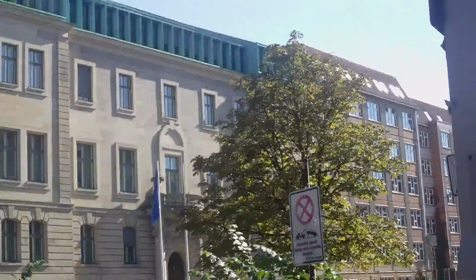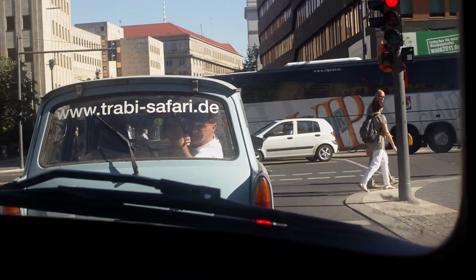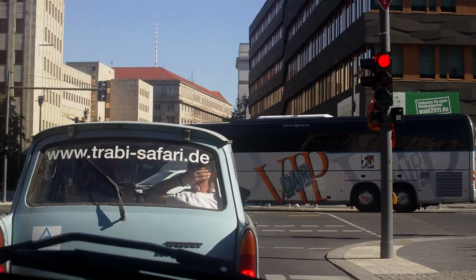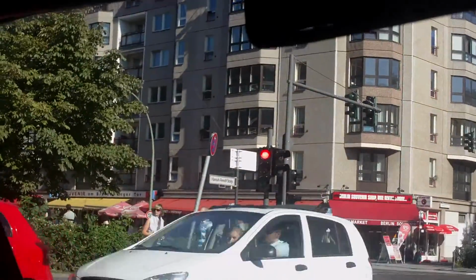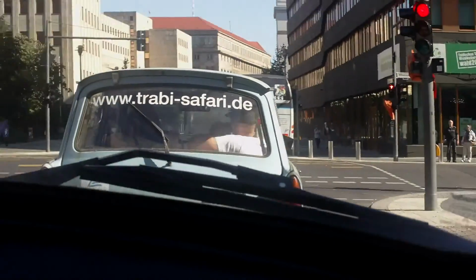Trabi cars, by the way, now we are back in East Berlin, really. You can feel the Trabi is working much smoother now. It's running really better. Can you hear me back there? And this is East Berlin, of course. The Trabi cars were flooding the streets of East Berlin. They were really predominant here. Almost every second car was a Trabi. If you believe you could just go and buy them back in the old days, you are wrong. You would have to be really patient.